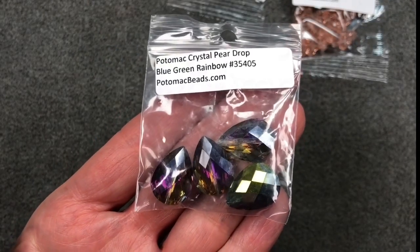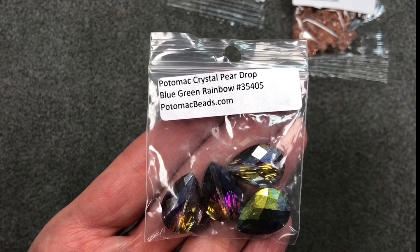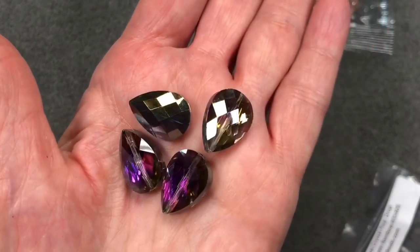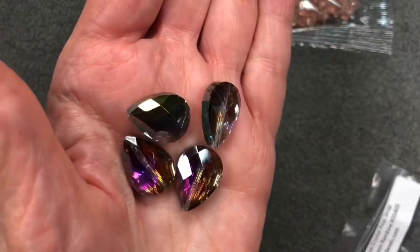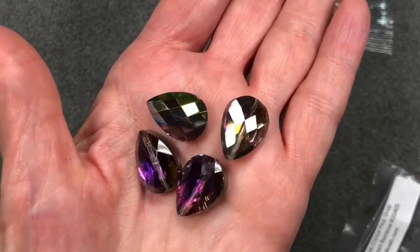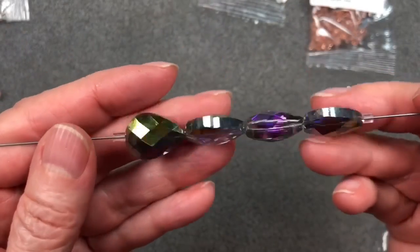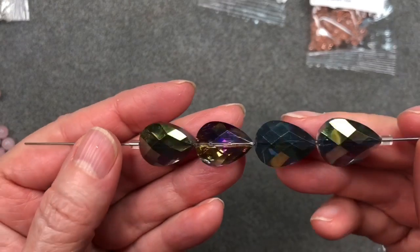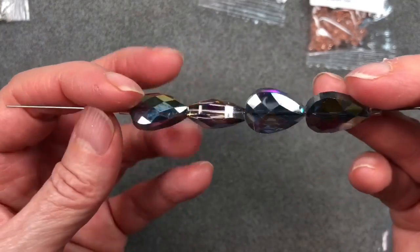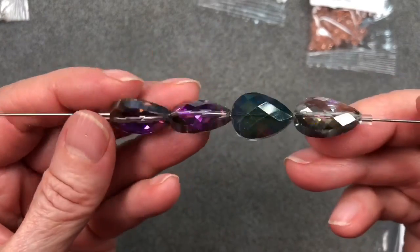And here we have 4 Potomac crystal pear drops, and they're 18 by 13mm in dimension, and the color is blue green rainbow. They are so beautiful. And you know, guys, with Swarovski going out of business, you really should look at the Potomac beads crystals, because they have absolutely gorgeous, very high quality, in my opinion, crystals. And these look stunning in a necklace. They're just the right size, 18 by 13mm. They make a really nice pendant or a drop. Very shiny, very sparkly, and I love the color.